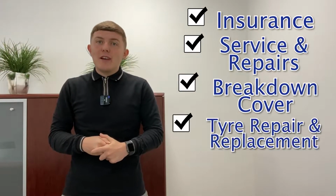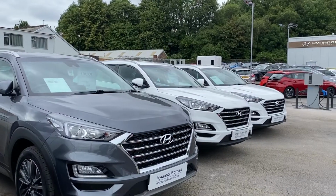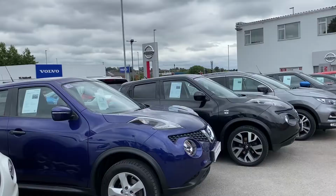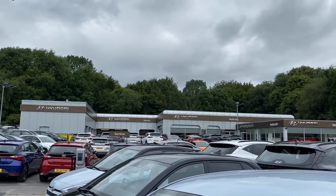Through the Motability scheme, your insurance, servicing and repairs, breakdown cover, tyre repair and replacement, as well as windscreen repairs are all covered. Securing a Motability vehicle through Holdcroft allows you to pick from a wide range of vehicles across our dealerships in the Midlands and the Northwest.